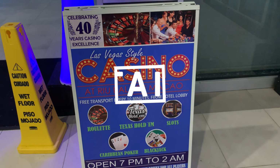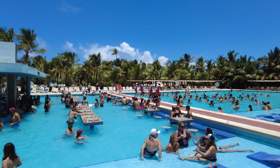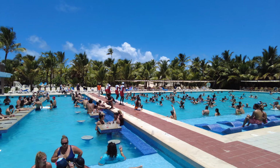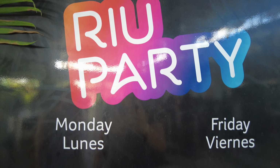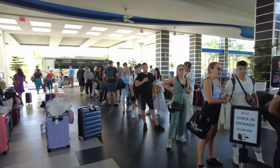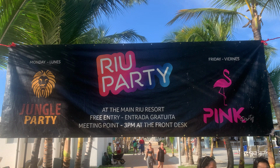Both hotels do a good job at day entertainment. The Riu Republica's entertainment team is almost always organizing an activity at one of the pools. They also do pool parties some days of the week, and most famously, the Riu Party, which takes place off-resort. They charter guests who want to attend in buses to another location, owned by Riu, where they have the pink party or the jungle party.